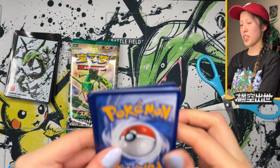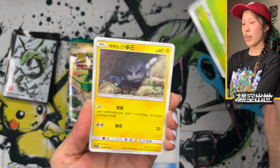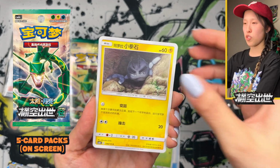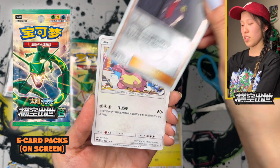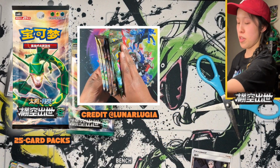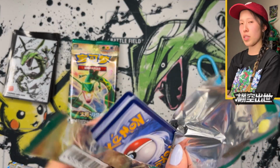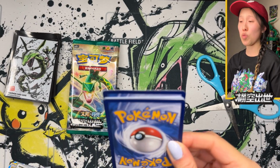Oh, and one thing I do want to bring up. In mainland China, another big distinguisher, you're going to have 5 card packs, which are going to be in these Japanese type booster boxes. And you're also going to have 25 card packs. I don't know why that became a thing. It looks fun to open. And I believe they inserted some of those in the Lily collection boxes. But that's a thing. 25 cards in one pack.